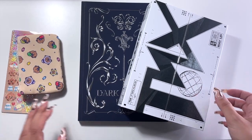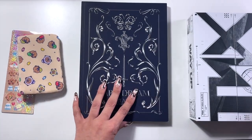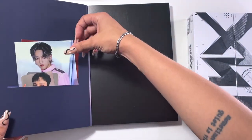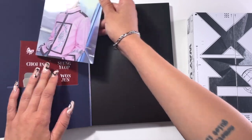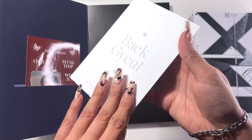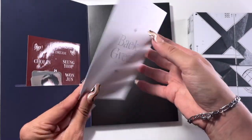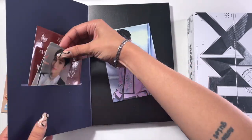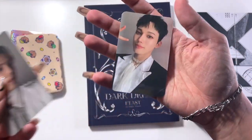And then we can move into the albums that I got. So let's start with the last. So we just open up here. My pulls are right here. So let's take a quick look for my postcard. I got Baekhyun. Very cute. For those who don't know, my bias is Wonjun. And then we got these two cards here.